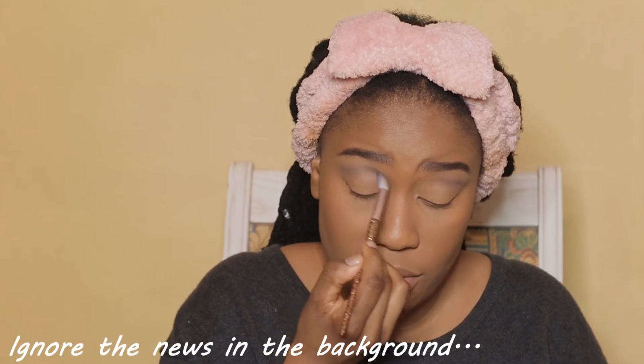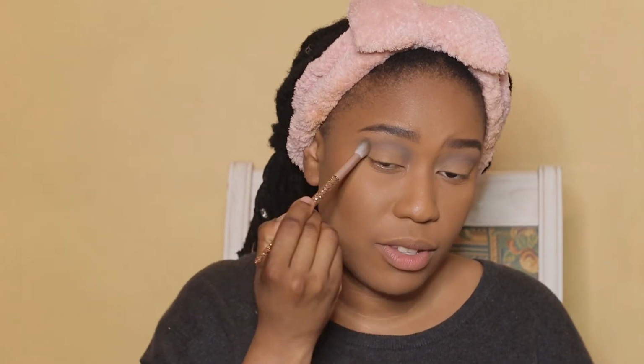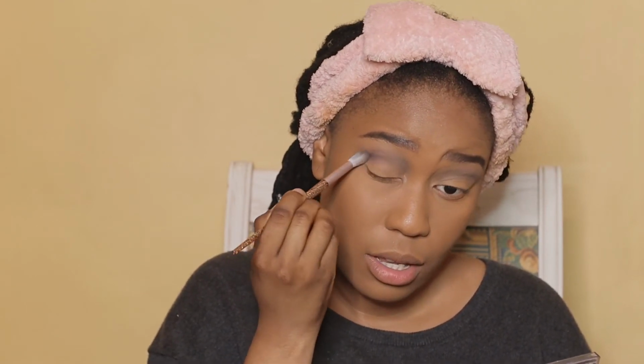So that one I'm going to put, these are much darker than what they look like in the pan. So just light hand, y'all. Oh my gosh, yeah. This almost looks way darker than the first one I put, and that's not the case because this one in the pan looks purple. So I'm shook. Okay, I'm gonna actually go back into the first color we used and just emphasize the outer corner because it seems like it's lost a little bit and it's starting to look like the color that I put on the inner part of my crease.